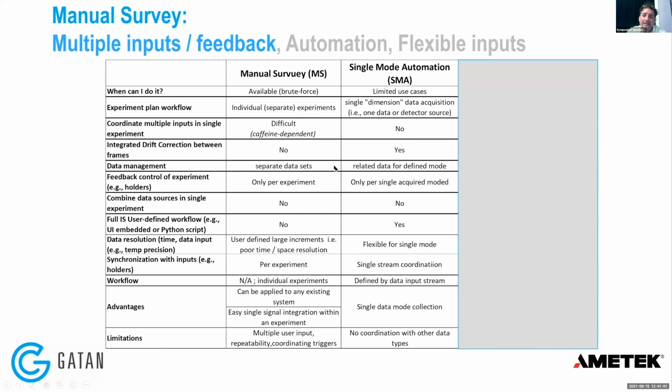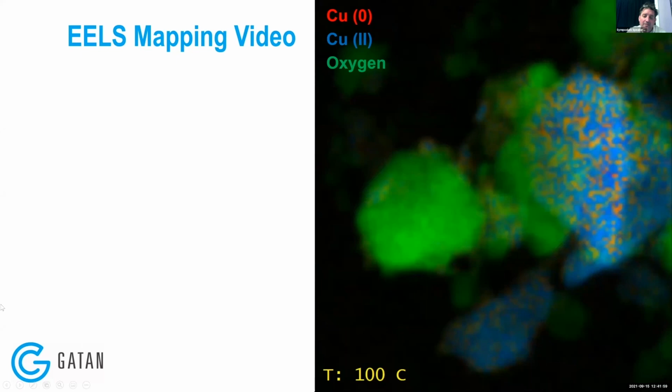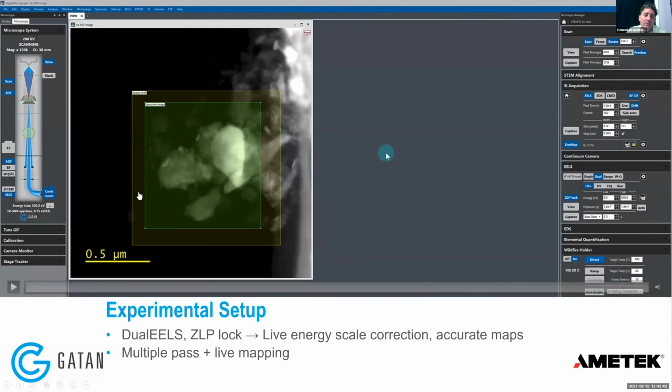So if we look at how that expands the use case, so you can do it, sure. You can't coordinate multiple data inputs at this point. So data resolution, it's dependent on how much data you collect. So it's very one-off, I'd say. So combining the data sets, we have an option here.